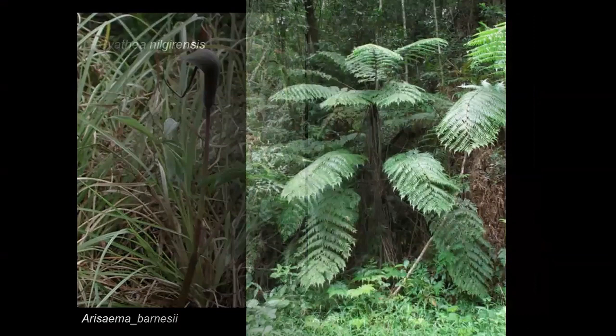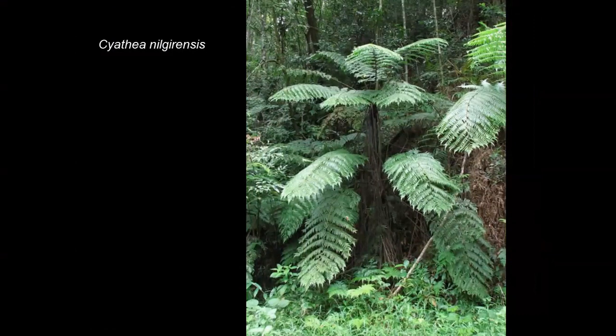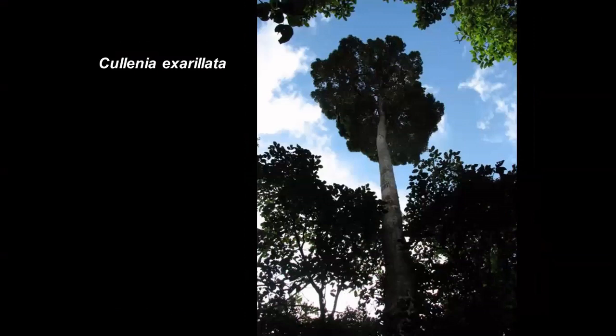Then you have these ancient relics of plants, like this Cyathea nilgirensis, found in our forest. These are some of the plants. Then you have the tall evergreen forest, the icon of which is Palaquium ellipticum, a very important species for different groups of animals as a food source.